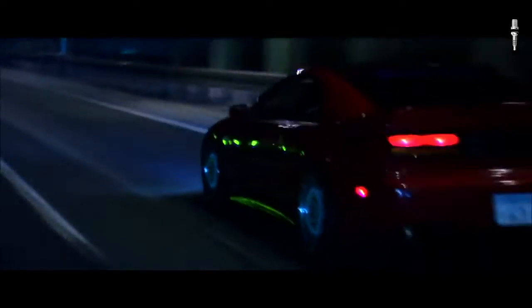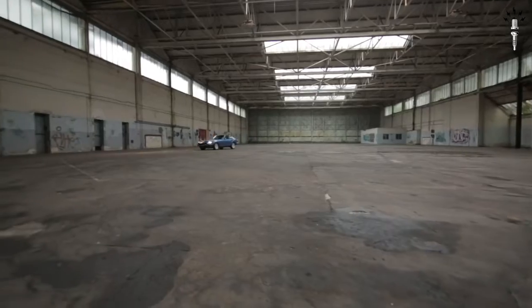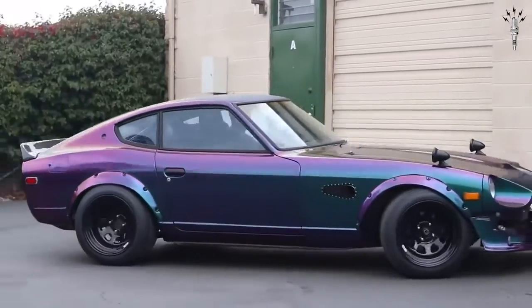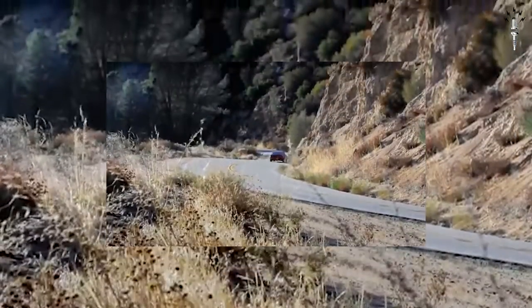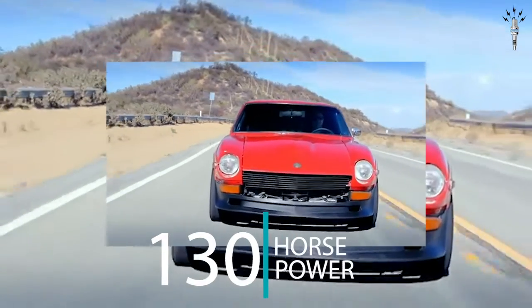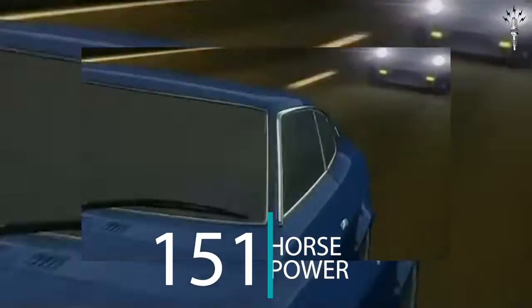The 240Z came in two different versions, one for the American market and one for the Japanese one. The one for the Japanese market was more designed for racing, while the American model had nothing of a race car in it. It was powered by a SOHC L20 inline-6 engine with an output of 130 horsepower. And the American market came with an L24 inline-6 engine with twin SU carburetors that produced 151 horsepower.